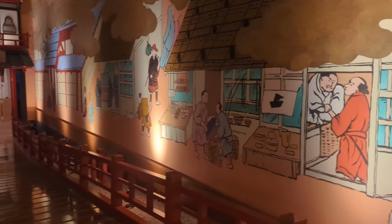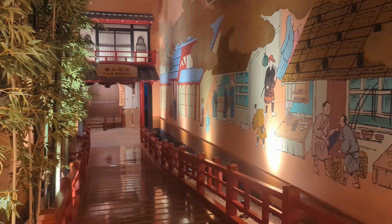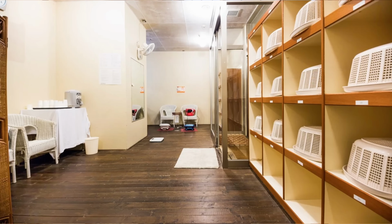So you think you know how to use an onsen in Japan? Well, most people don't. And even if you think you might, you maybe don't want to figure out the truth when you're standing naked in the locker room.